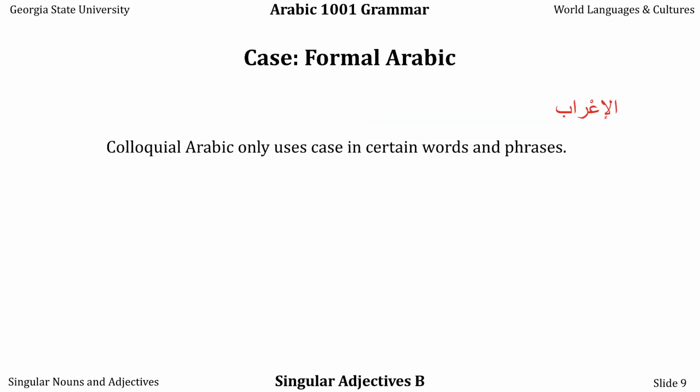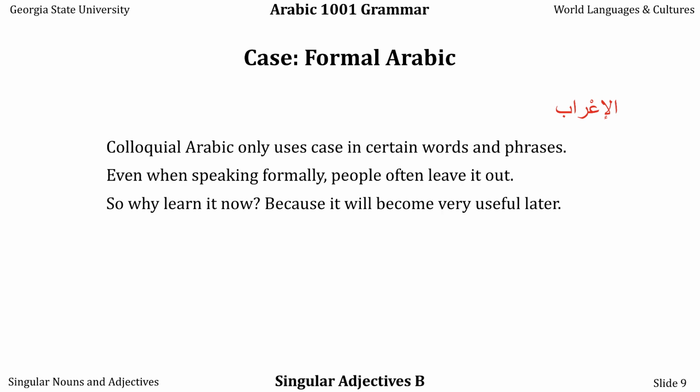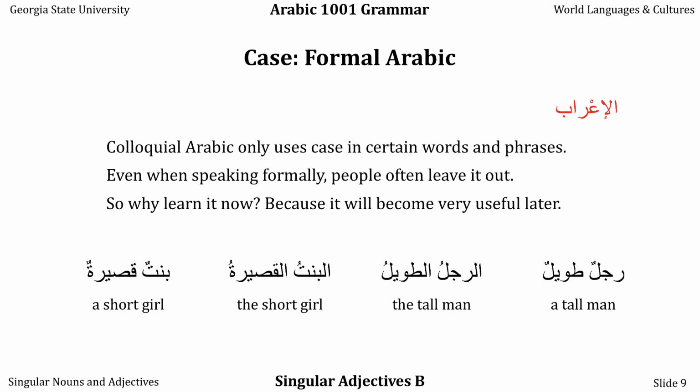Again, case is a matter of formal Arabic. Colloquial Arabic only uses case in certain words and phrases, and you can mostly memorize them. Even when speaking formally, people often leave it out. So why learn it now? Because it will become very useful later when you're learning all the nuances of advanced Arabic. It's a little strange, but it's not difficult, and it's much easier to learn now than it is to go back and learn it later. It isn't difficult, but it's quite foreign, so just get used to it quickly, and then you won't have to worry about it.